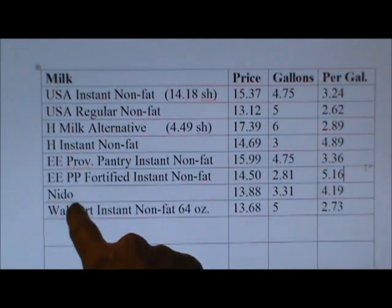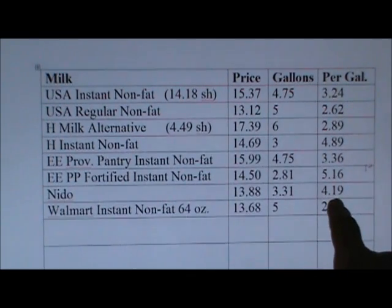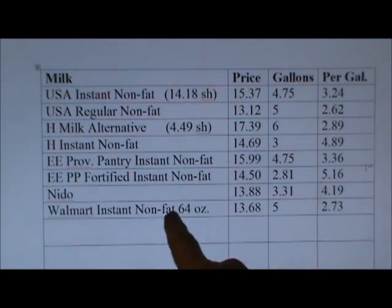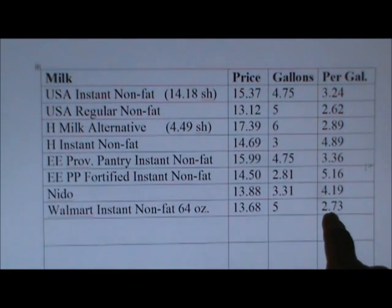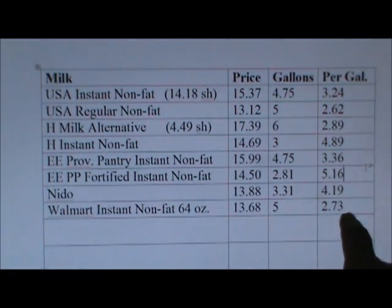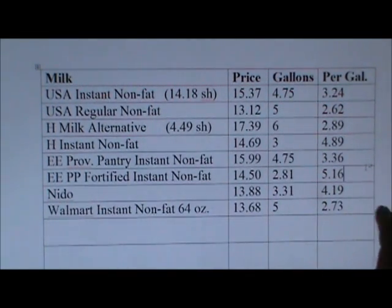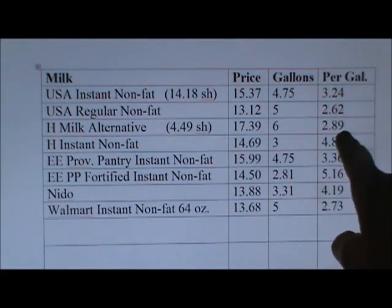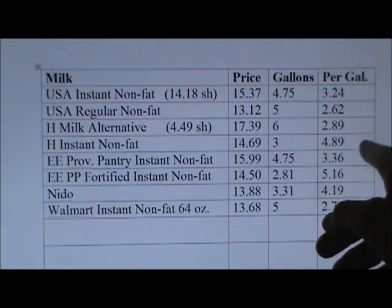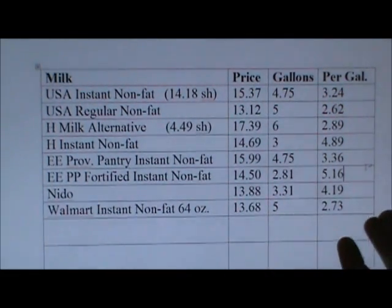Here's the Nido from Walmart. That gets kind of pricey. And then Walmart's instant non-fat looks like a pretty good deal, but then that's in that little flimsy cardboard box. So you would have to add in the cost of storing it yourself in something that's mouse-proof, buckets or something like that. So, as for me, my best deal was the milk alternative. I got the best shipping, the best price per gallon, and it tastes the best to me.